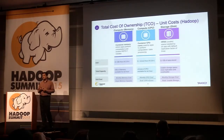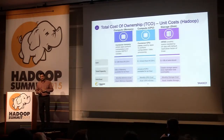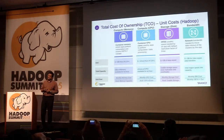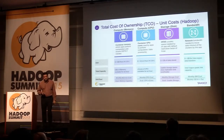So that totally depends on the type of average workload you experience on the platform or are planning to experience on the platform. But the idea here is that once you know your monthly cost, it's really easy to figure out the unit cost. And of course, bandwidth is slightly different because that's at cluster aggregate, leaving the data center or entering the data center, but that's also easy to calculate and spread across tenants on the cluster.